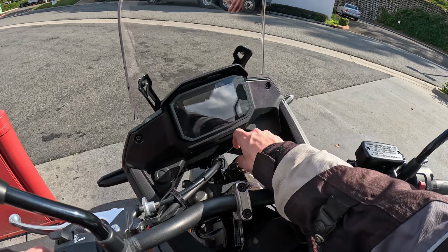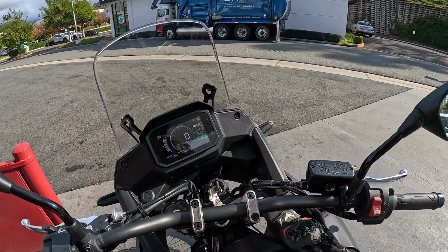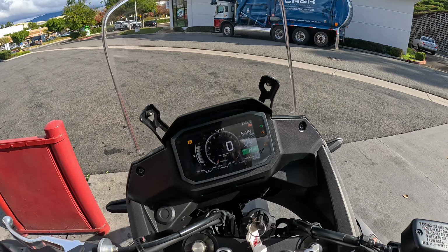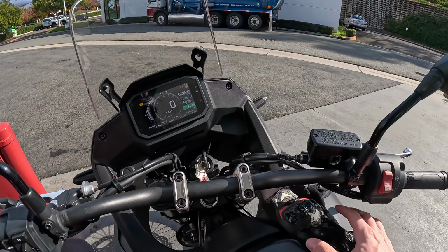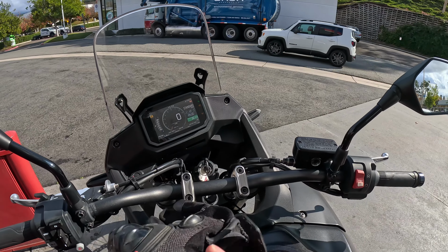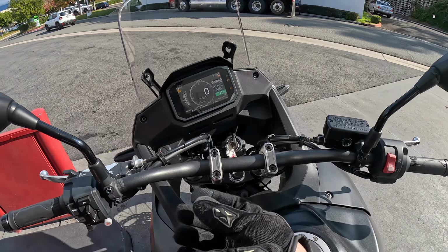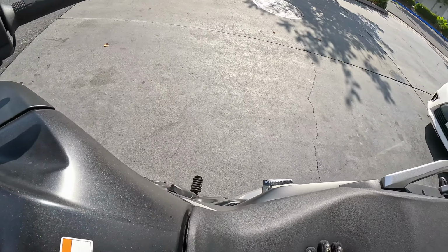We do have a few different drive modes here on the Transalp as well, or ride modes, I should say. We're going to be doing this test in standard mode, but that also has rain, gravel, user, which is customizable, and sport. I've been riding the bike around in sport a lot, but standard is what we're going to use today. I'm going to reset the bike's trip computer here, and we are ready to set off.